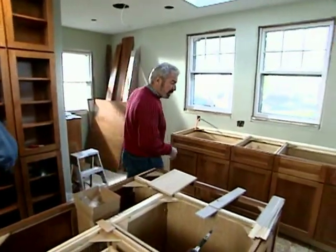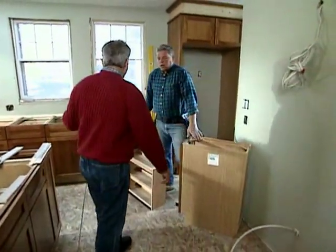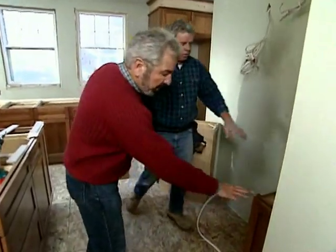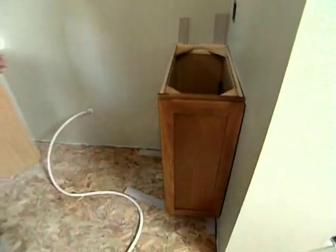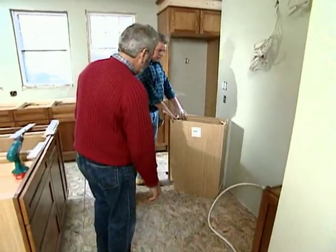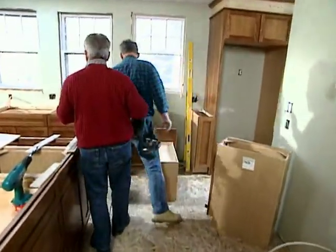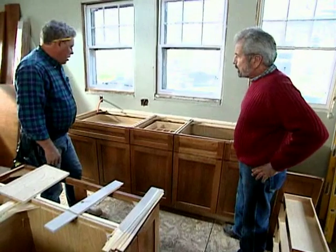I want to see how Charlie's doing finishing up with the installations here. You've got all of them in place, Charlie, except for this one. It's a base cabinet that's going side by side to a 4-foot stove, where a big Thermador goes in shortly. So we're installing our last base cabinet here. Well, how did you get started? Because the majority of the cabinets are right along the wall here under the windows. Where did you get started in the room?